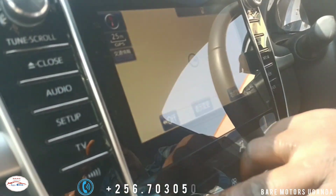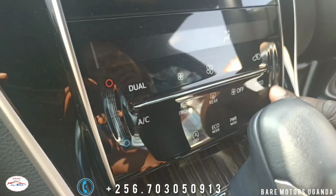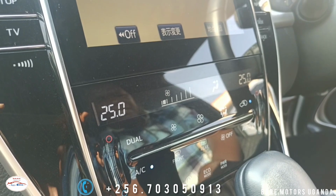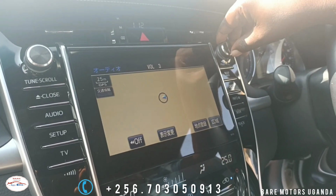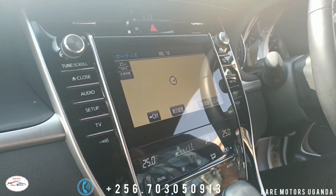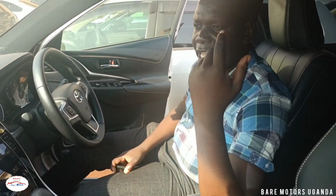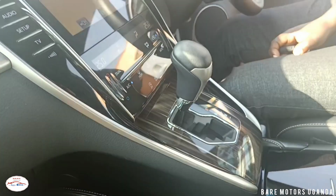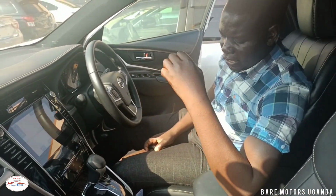With these are the controls of the AC, the controls of infotainment system. This is the radio of it. And also this car comes with eco mode. You know, we have talked about the eco mode system, and it also comes with idling stop. It comes with a traction control. So this car comes with a lot of controls. You know, those are all driving mode controls you can get in this vehicle.